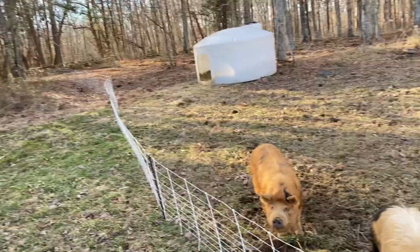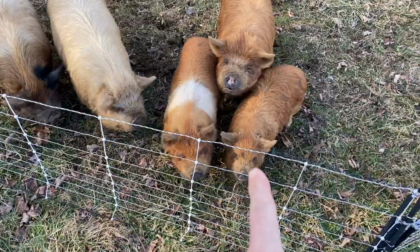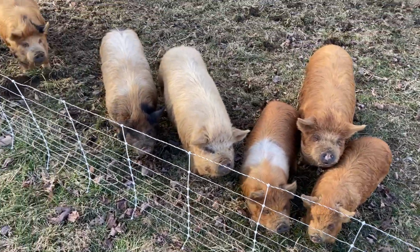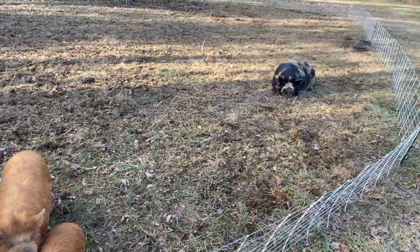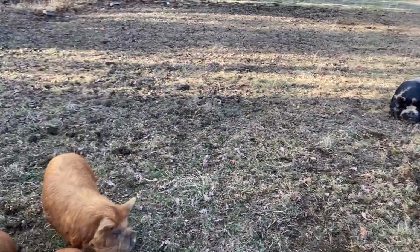And these are our young boars that are remaining. Our young boars and Charlie, who's a barrow, so he'll never be breeding. But these are the boars we have left. We didn't breed Boudreaux this time. He is unregistered, so we did not breed him this time around.